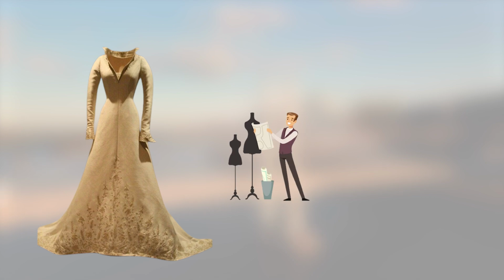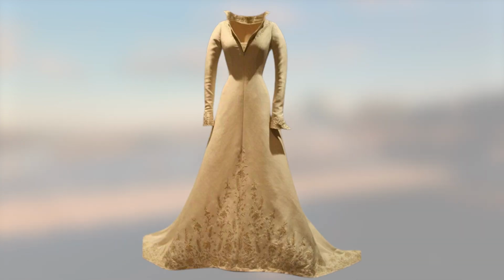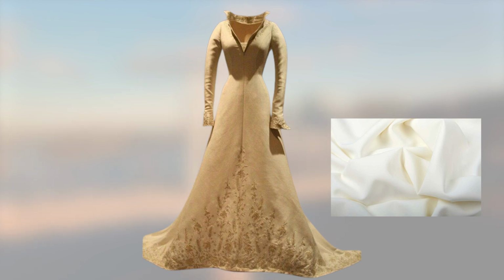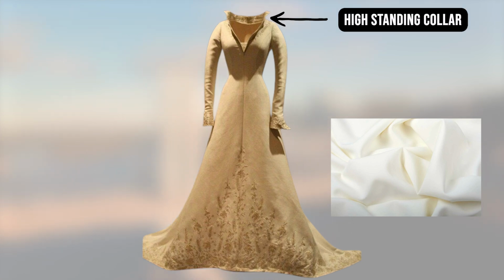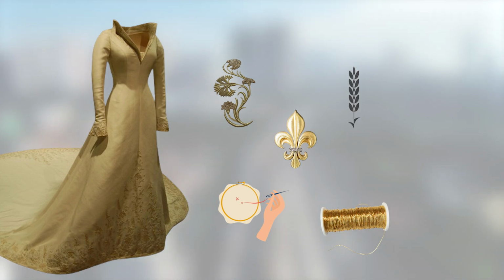The wedding gown was designed by the esteemed Spanish couturier Manuel Pertegaz. The dress was crafted from white satin woven with Valencia silk and featured a high-standing collar, long sleeves, and a wide skirt. The gown was intricately embroidered with real gold thread, depicting motifs such as the fleur-de-lis, flowers, and ears of wheat, which are elements from the Prince of Asturias crest.